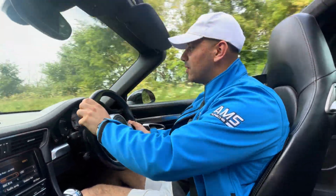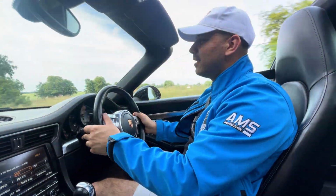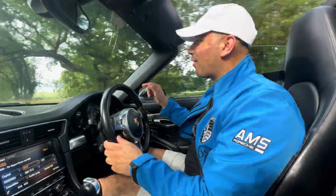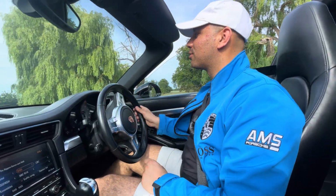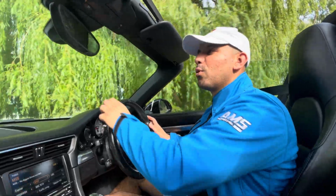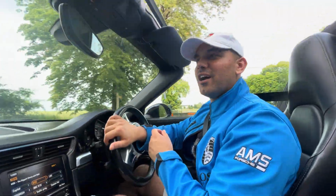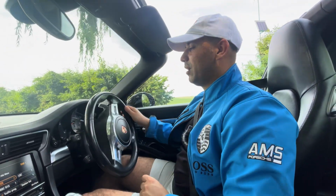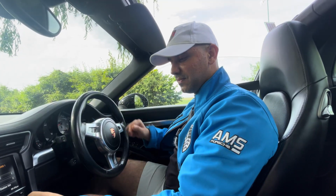And in terms of reliability and consistency of the PDK gearbox, let's just put it to you that the GT3 and the GT3 RS of this generation of Porsche 911s you could not buy in a manual transmission, because the PDK dual-clutch, Doppelkupplungsgetriebe transmissions were the future, and these were the only gearboxes available in the GT3 and GT3 RS in this generation.